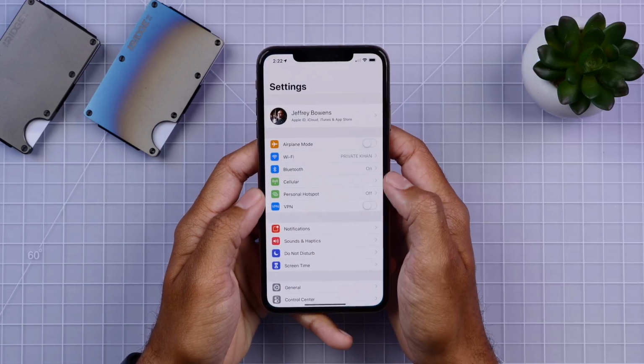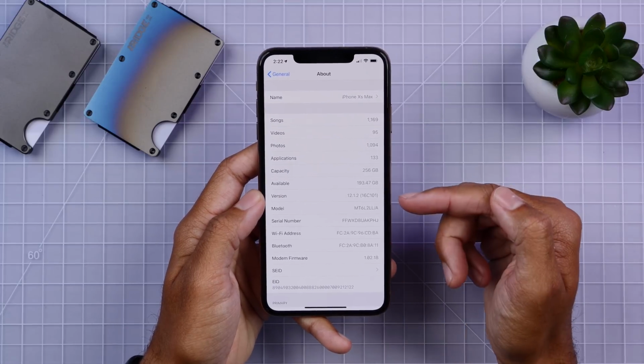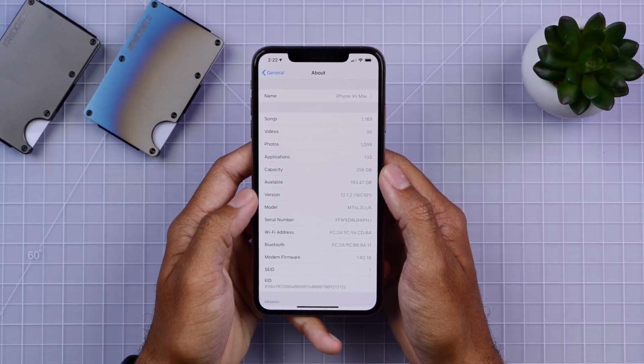Now, the next 2 things that I want to talk to you about have to do with data recovery and also security. So the first thing I'll talk to you about is security. You definitely want to make sure that your iPhone is up to date at all times. So make sure that you're running the latest version of iOS to make sure that your iPhone is secure as possible. Now, the second thing is the backup of your phone, to ensure that if your phone or any iDevice is lost or stolen, you can get all of your data back on a new device and start off where you left off.